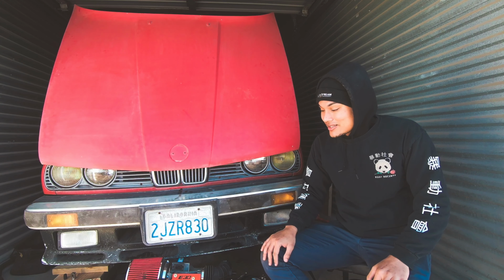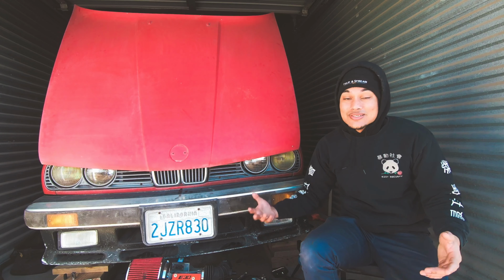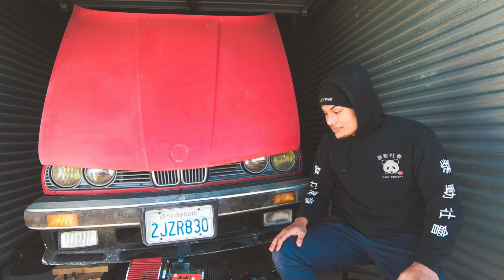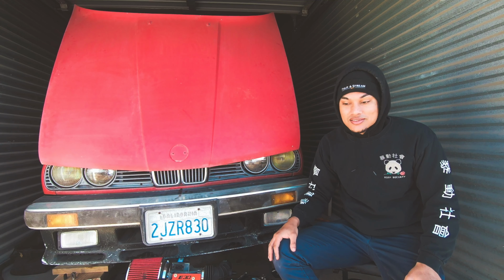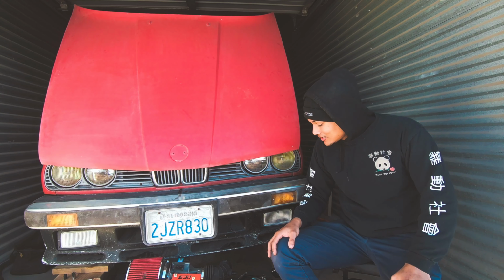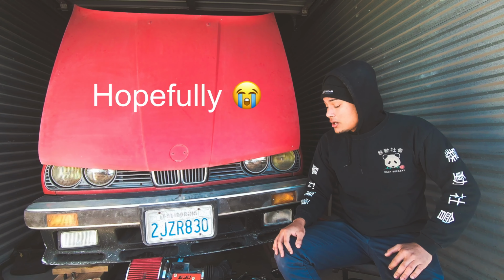And they have the tools where they can drop the tank. I don't know if you can see it, but they have the tools where they can drop the tank faster than I could. But they didn't. Nothing was changed. All they did was a tune-up. And the car was already tuned up. So it is what it is. We're moving forward. We're gonna get this thing running.